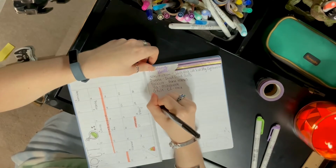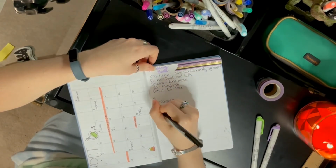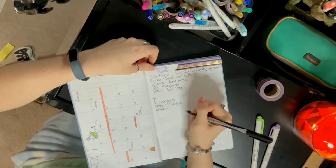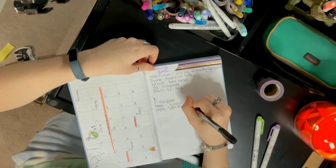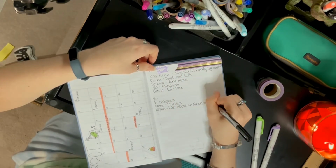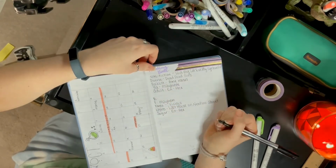Then next up, of course, I have to have my book clubs. Not sure what the buddy read is going to be yet. The one for my personal book club with my friends is Mayhem by Estelle Lohr. For the Fantaseries, we are starting out the Villains duology with Vicious. For Lights Out, The Last House on Needless Street by Catriona Ward. And then finally, for the Sugar and Spice book club is The Ex Hex by Erin Sterling.